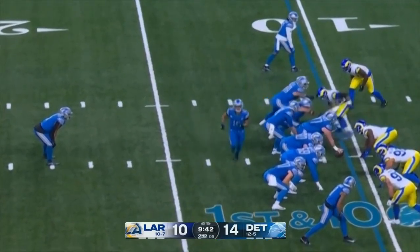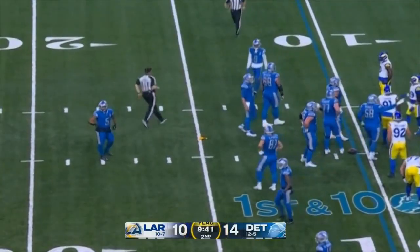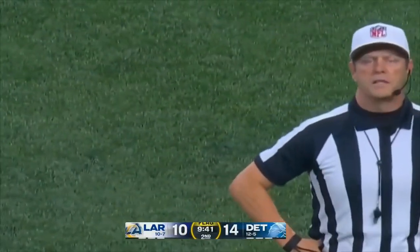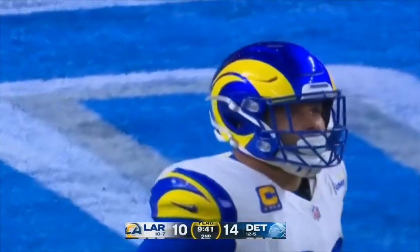Just outside the 10, Lions can get a first down. Get a free 5 as Aaron Donald jumped and the left side of the line reacted. Neutral zone infraction. Defense, number 99. It's a 5-yard penalty. Still first down.